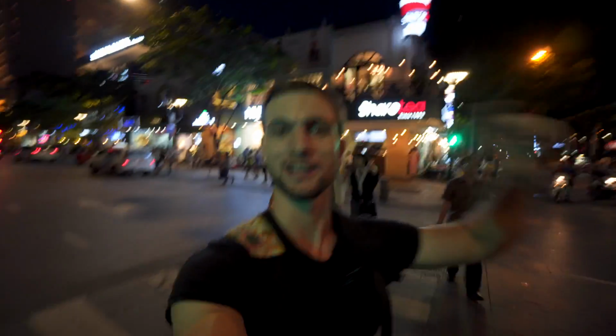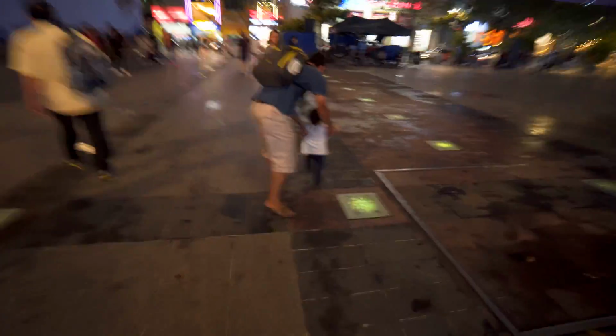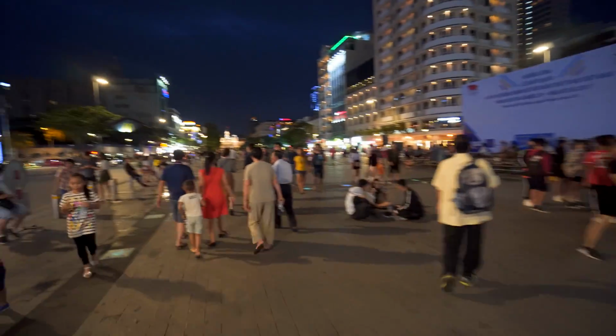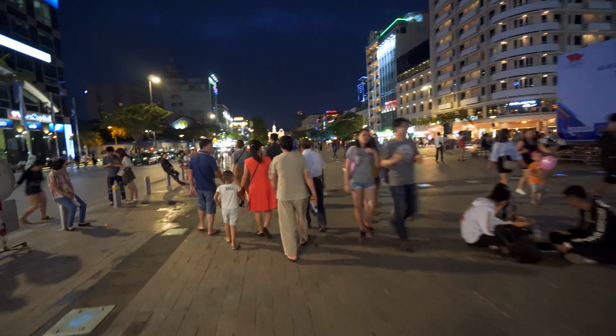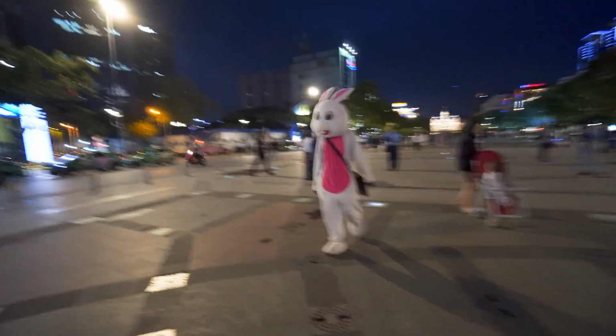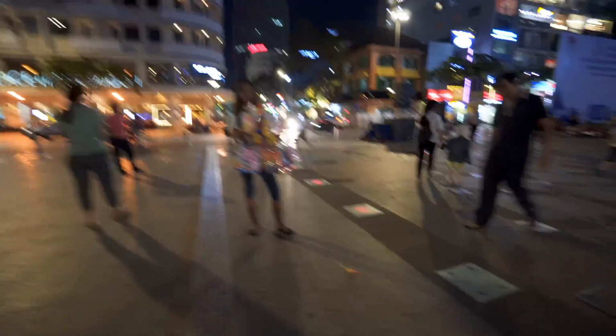Right in front of me is Nguyen Hue walking street. Oh, can you see these bubbles flying around here? It's pretty cool. Little kid chasing them. So this is the walking street, and it is a Saturday, so it's nice and fun here. Oh look, this guy's blowing bubbles here. Hey bunny, high five. Hello.